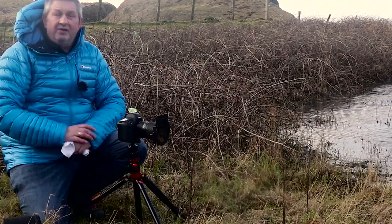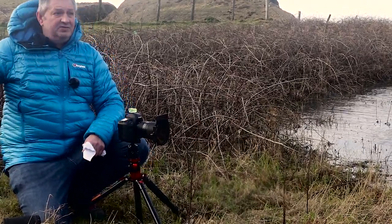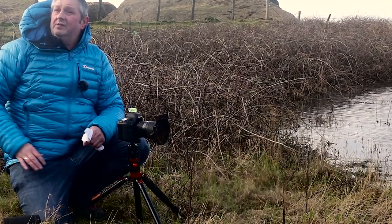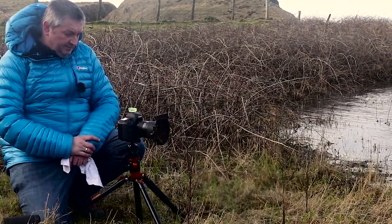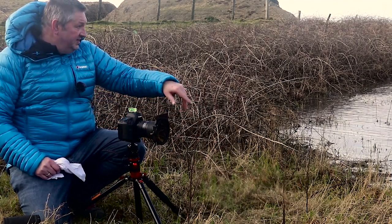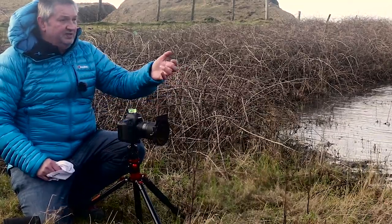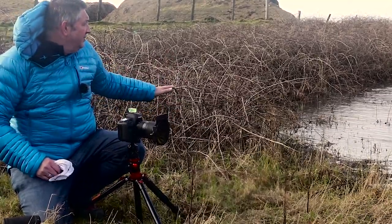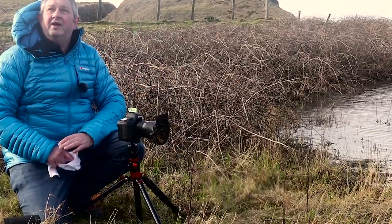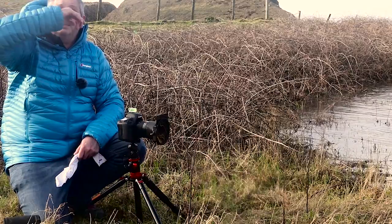I've got a 10 stop filter. There's a nice big cloud rolling in here. I just hope to catch the sun coming out at the same time, and that'll be nice. I've focused on these reeds right in the foreground here. You've got some nice reeds sticking out of the water as well. I'm going to smooth out all these ripples, and it should look quite nice once that big cloud rolls into the shot there.